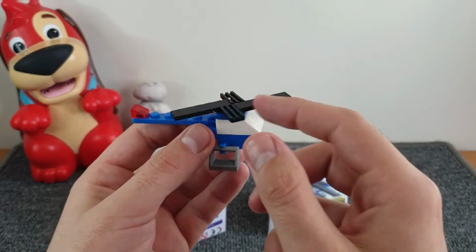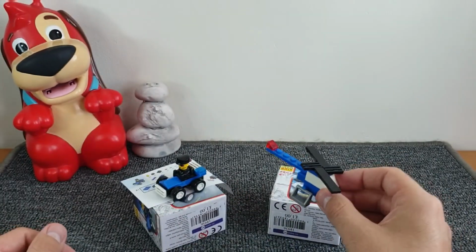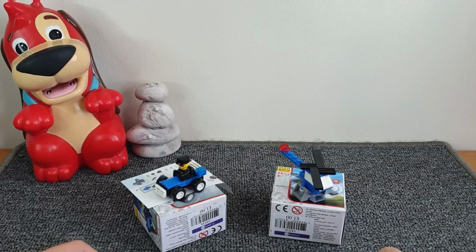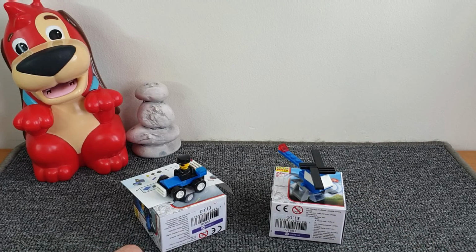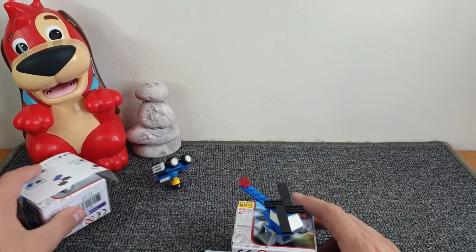I mean, it spins as well. It's not static as you would expect perhaps from a cheaper Lego product, but that was all right for 50p. As I say, I think a child of the right age may be able to do that one, but would probably get rather annoyed with it after a while. But for 50p, it's some cheap Lego.